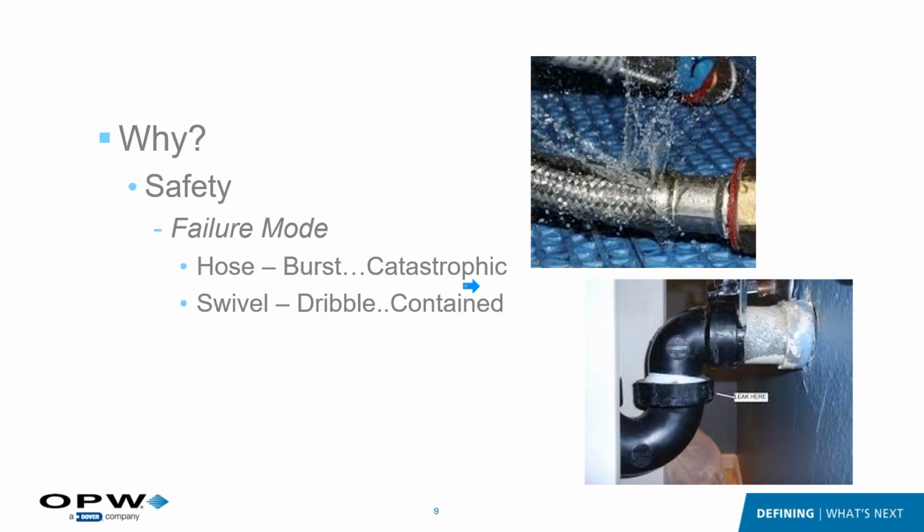So why would you use a loading arm? And again, back in the day, everybody loaded with hose, and still lots of people use hose. We'll use hoses on loading arms occasionally, but the primary reason that loading arms really came into favor with chemical transports was thinking about the mode of failure. When a hose fails, it usually would fail catastrophically, so it's going to burst. There may not be any warning. It just gets to a point where it's fatigued, it's worn, and it could be a pretty catastrophic event.